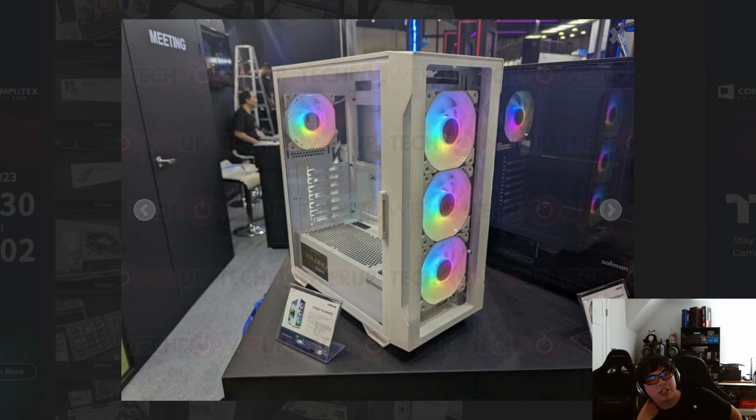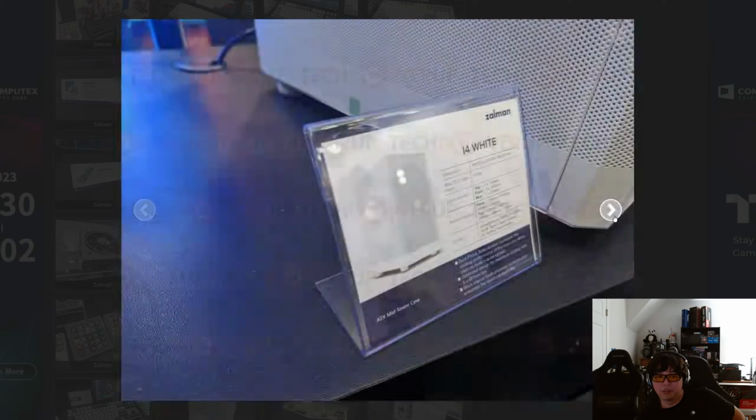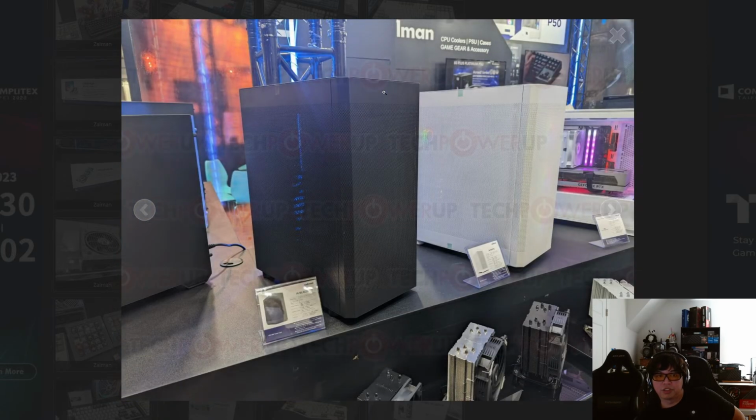This looks so 2018 to me. Okay, here's one that looks more interesting. They do have some mesh designs, so that's good. This is very closed off, though. But I guess with everything lit up, you'd be able to see it on the side. Maybe, or maybe not. I don't know.